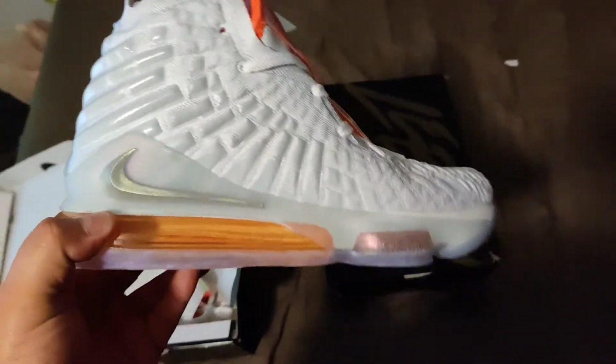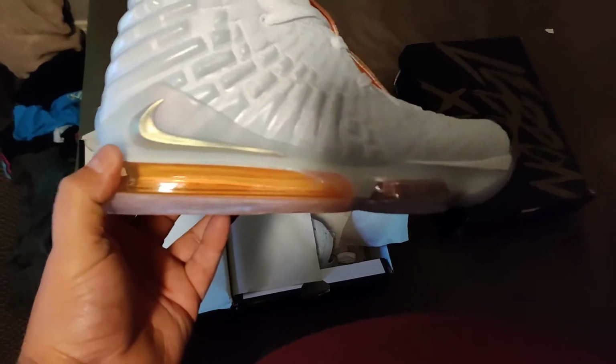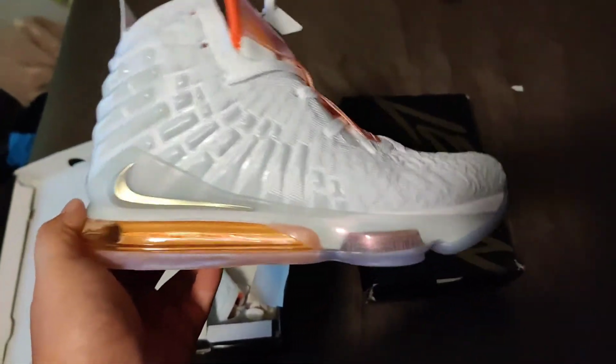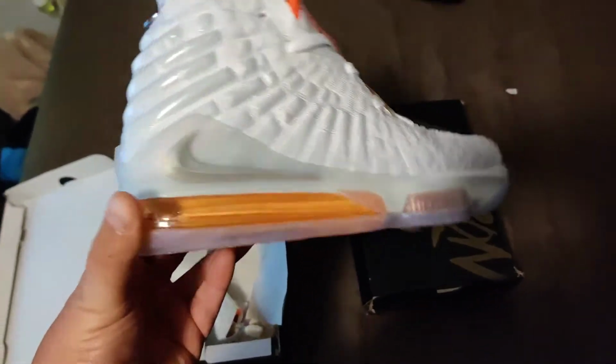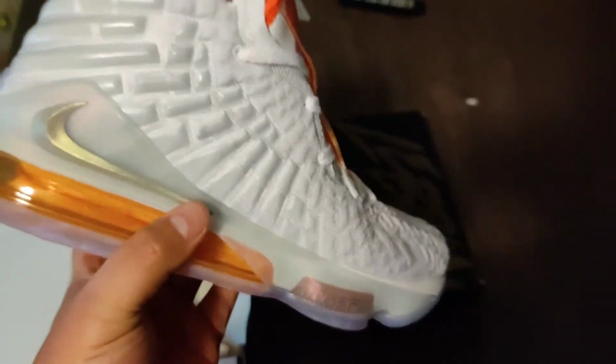I haven't seen these shoes in person. The air bubble looks slightly light. I feel like it should be a little more orange, but it's not a deal breaker or anything like that. And I'm not even 100% sure on that. I feel like that should be a little more orange and a little less translucent. But again, I can't really tell anything.